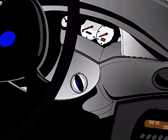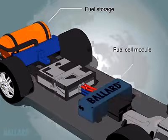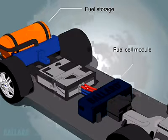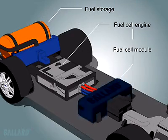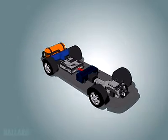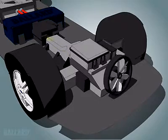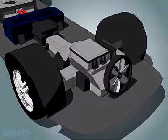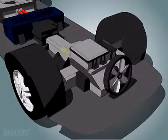work very differently. When you turn the key, hydrogen and compressed air flow to the fuel cell module, which contains the fuel cell stack. A fuel cell engine consists of the proton exchange membrane, or PEM, fuel cell module, coupled with the systems required in a typical automotive engine. The electricity produced by the fuel cell is delivered to the electric drive system in the vehicle. The drive system converts electrical power into the mechanical energy that drives the wheels of the car.